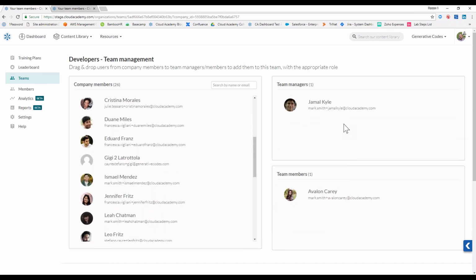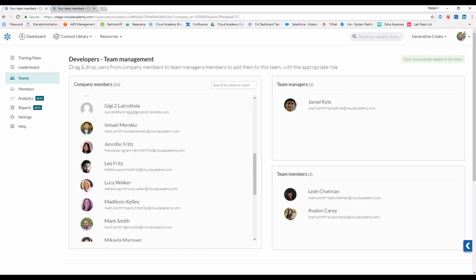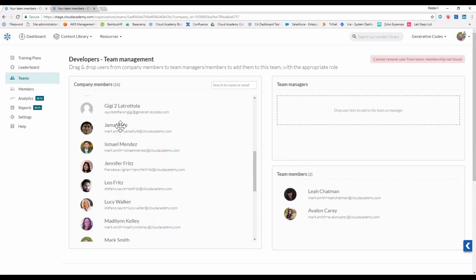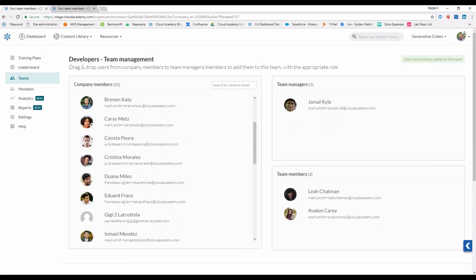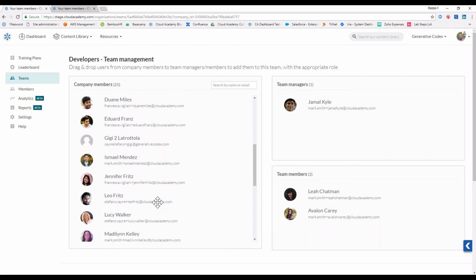We'll have Jamal be the manager. You'll see this little green box up here, and then sometimes it'll do something like that, but because it's a staging environment, so we might have to pull back out and do this. But again, just be mindful, in the production environment, this is not something that actually happens. So you're dragging and dropping, and once you see that notification that the actual user has been added, there's no save button. It just automatically updates that for you.